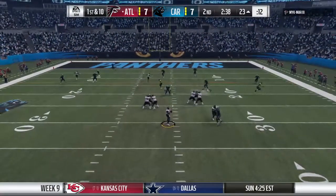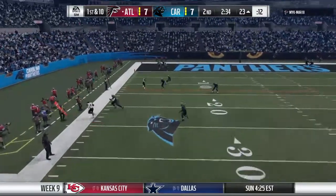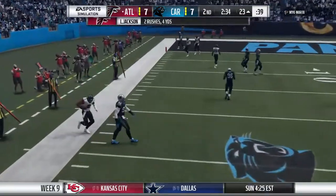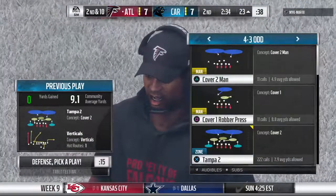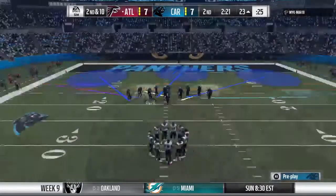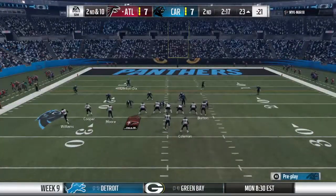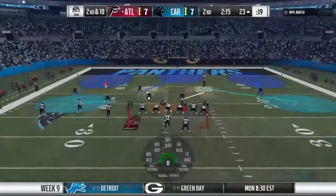They'll drop the throw. Steps away to his left. It won't be a sack, but it's no gain, and it brings up second down. Well, he strung it out as far as he could, and I like the fact that he kept his eyes downfield, but he finally ran out of time and room. But I'll take that over forcing it downfield and possibly having it intercepted.